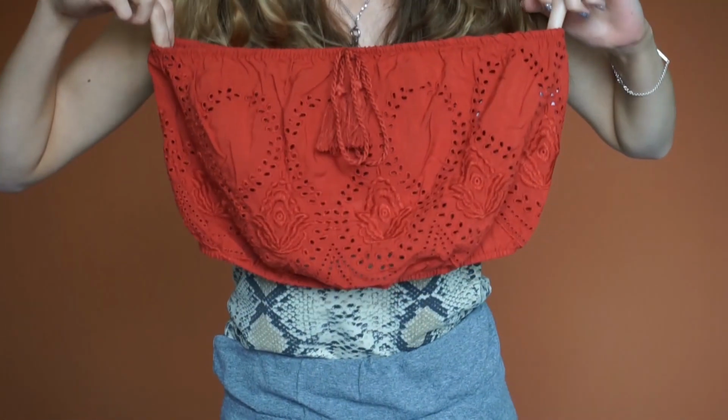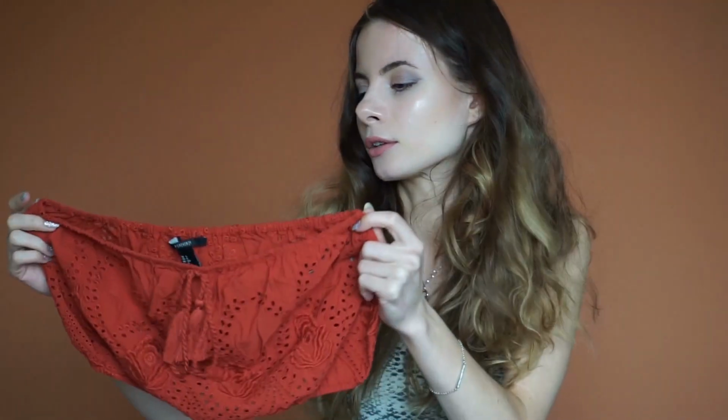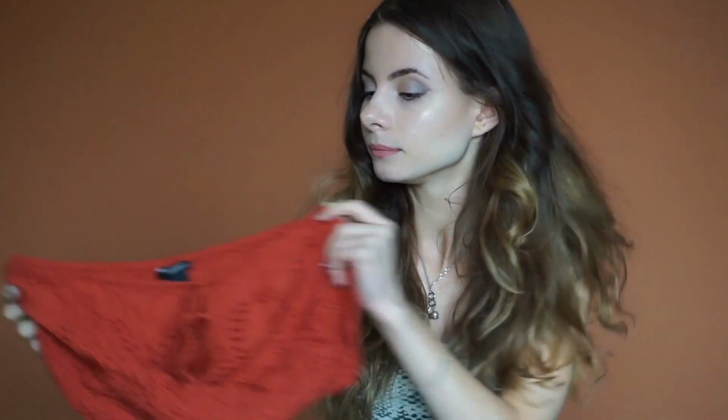So, moving on. The next thing is this top. And to be honest with you, I thought it will be much longer. Look, it's very short, but you know, I think with some high-waisted jeans or even high-waisted skirt, it will look very nice. So I will try that and you will see me later trying it on. But yeah, I like it. It's kind of bohemian style, you know, so with curls and high-waisted skirt, maybe some necklace, it will look perfect.